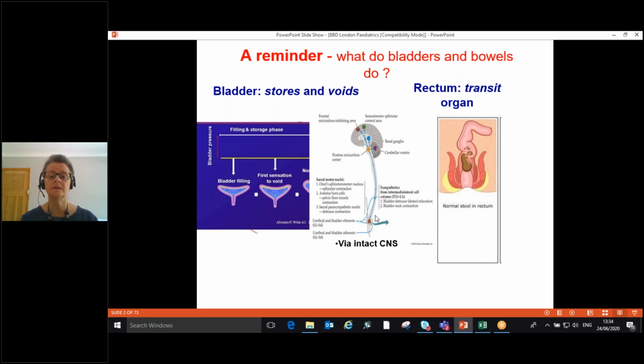So any damage to this entire neural axis, actual damage, for example, myelomeningocele or transverse myelitis or a tumor or injury to your spinal cord, or indeed brain dysfunction. And that includes, there are lots of loops that involve brain and bladder and bowel function in the brain. And conditions such as ADHD and autism can actually affect these loops and end up with bladder bowel dysfunction. So that's the purpose of showing you this neural axis that controls both.